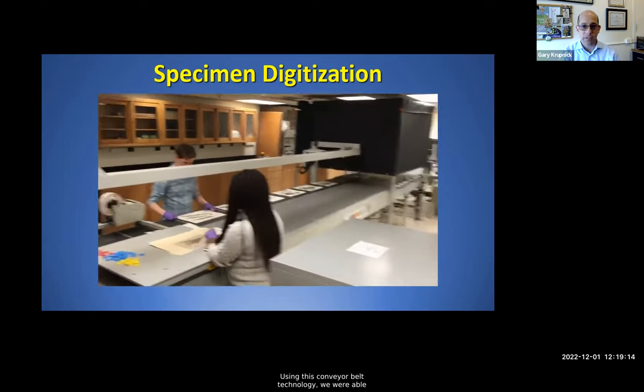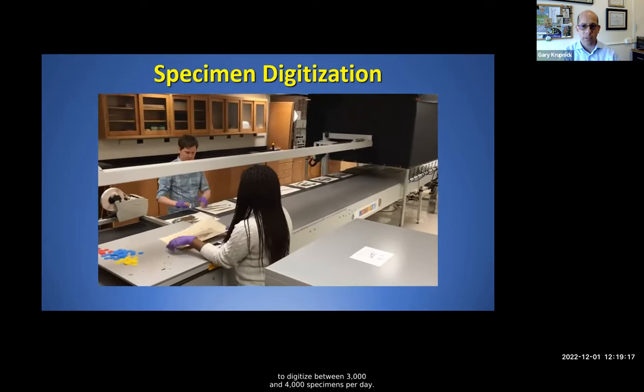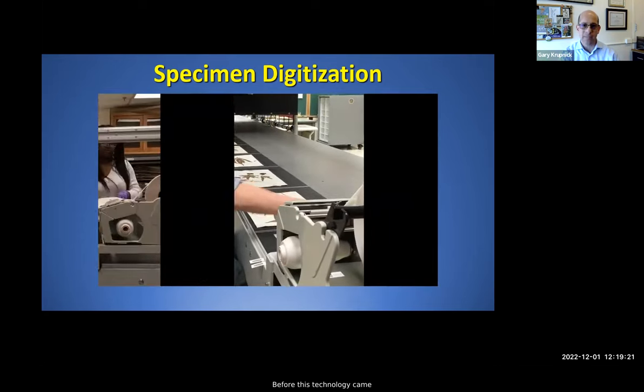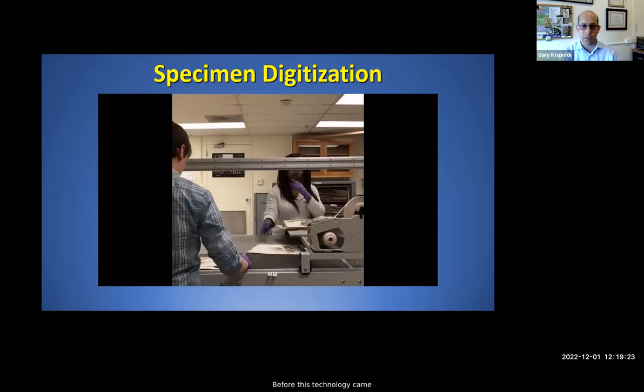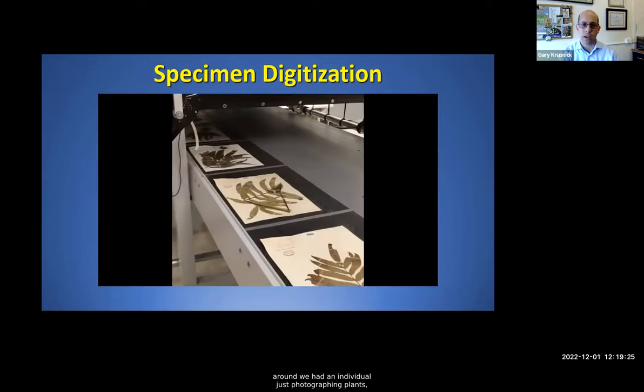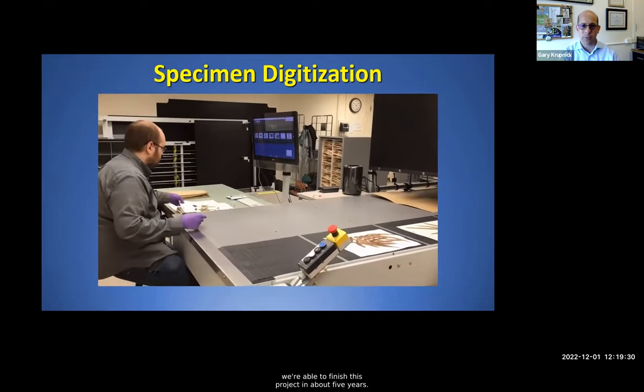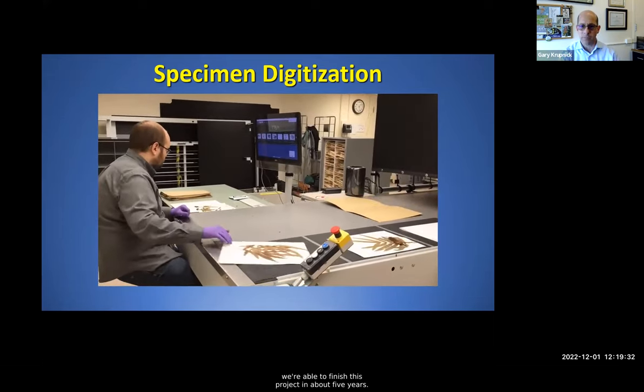Using this conveyor belt technology, we were able to digitize between 3,000 and 4,000 specimens per day. Before this technology came around, we had an individual just photographing plants, about 70 a day. So it sped things up tremendously. We were able to finish this project in about 5 years.